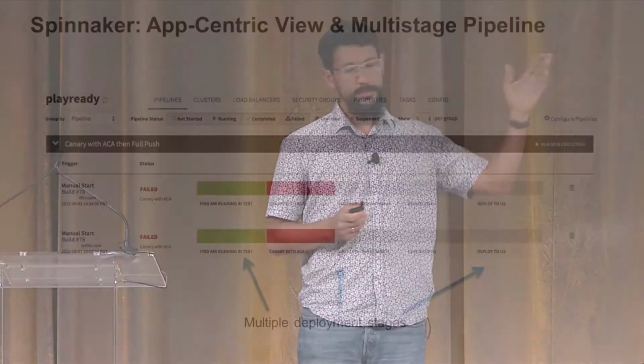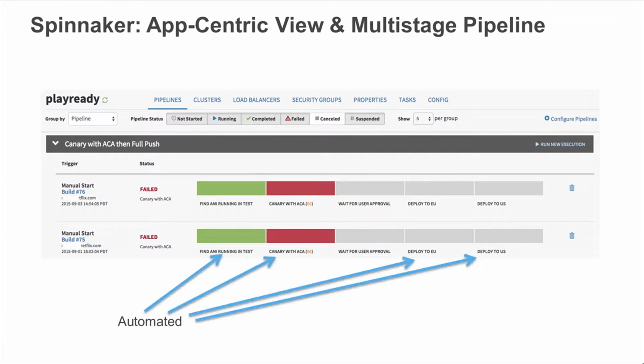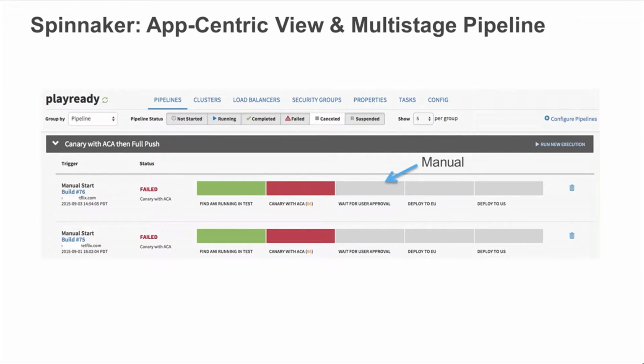And then the core of Spinnaker, as I mentioned, is this idea of a pipeline. That's what these horizontal lines are. Each one of those blocks is a step in the pipeline. And you as a developer create a pipeline with 1 step, with 15 steps. It doesn't matter. It's meant to be tailored to your requirements. You see we have multiple deployment stages. Some of them are automated, and then some of them are manual.